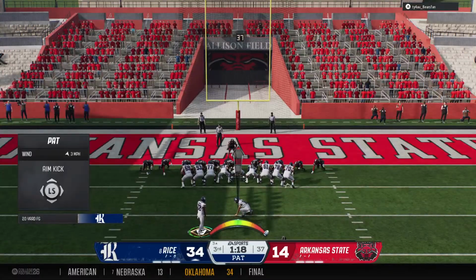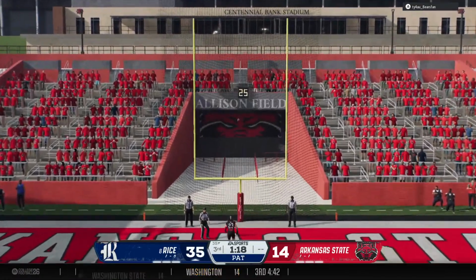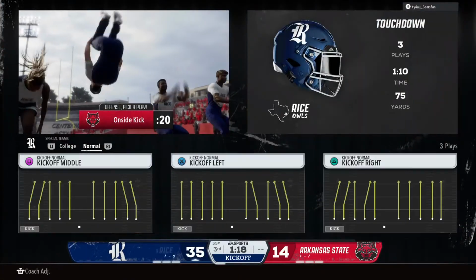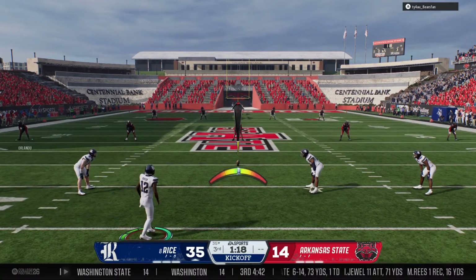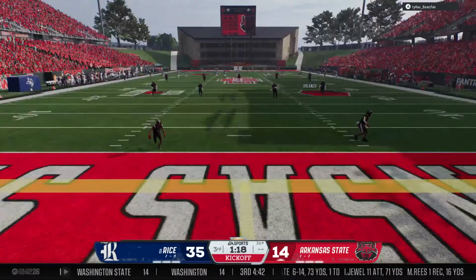And this offense is clicking. Another touchdown. Didn't have to go far for this drive, but this offense is doing what they want, how they want, when they want. And the extra point was good to finish things off. Kickoff unit has been busy as they have built a big lead, and they're trying to hold on to it.